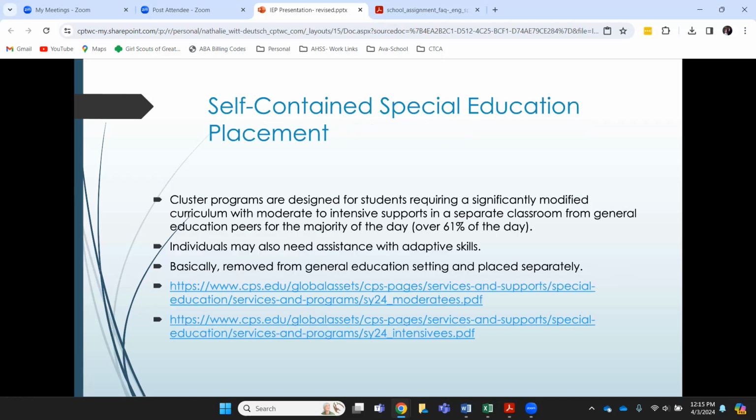And then there are things called a self-contained special education placement. So cluster programs within CPS are designed for students requiring significantly modified curriculum with moderate to intensive supports in a separate classroom from the gen ed population for the majority of the day. So this is looking at over 61% of your day spent in this special education classroom.